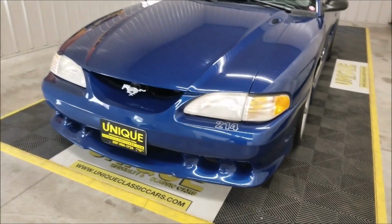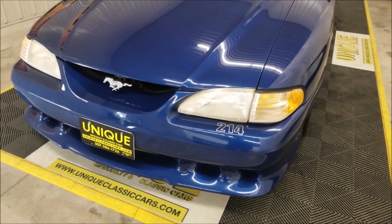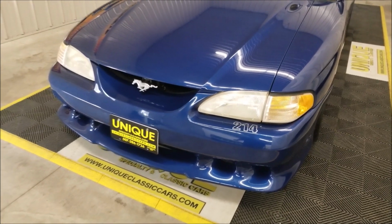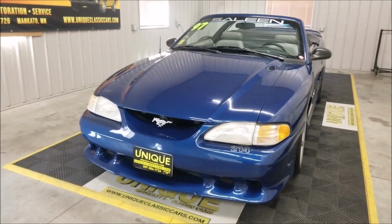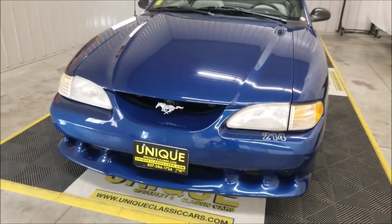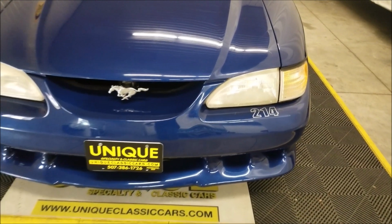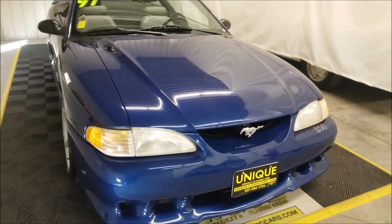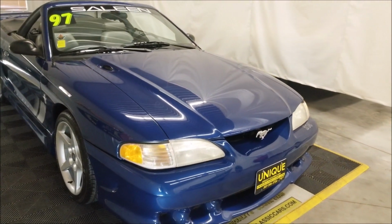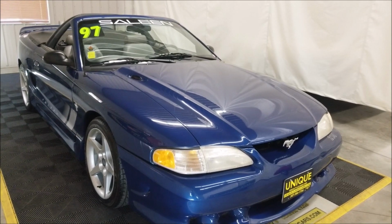As you can see, the car is number 214. That's actually 309 S281s made in 1997. Now, of the convertibles, this would be one of 196 convertibles made. So that's a sequential number put on by Saleen, and that is its number in the Saleen registry of 1997 Saleen S281s.